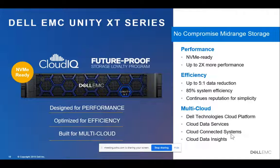Optimized for efficiency. So we're looking at the efficiency of 5 to 1 data reduction. This efficiency is brought about by the capability of the storage system having the compression and the data deduplication capability that it comes with. So this brings about 85% system efficiency.